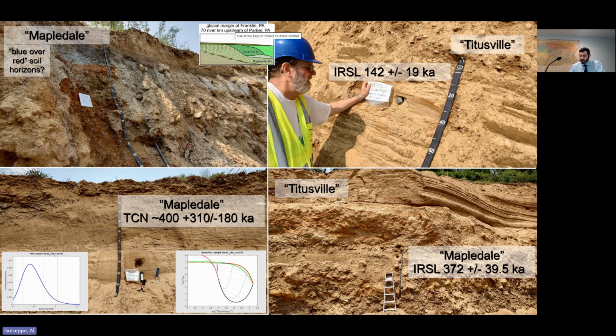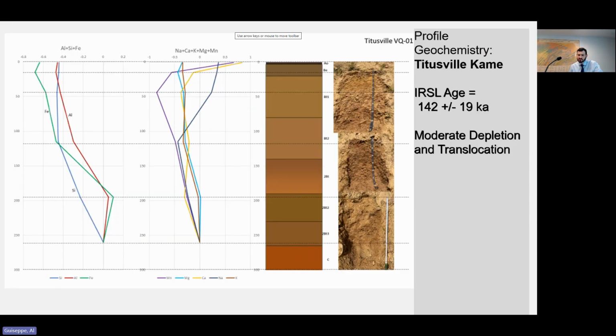We also have a little bit of preliminary profile geochemistry from the Titusville at this site. A reminder, this is about 142,000 years old. We have moderate depletion and translocation. Notably, there is no accumulation of manganese at depth. Those of you who know something about Middle Pleistocene soils elsewhere in Pennsylvania, this is kind of curious, and I'm not sure why it's not there.